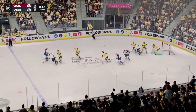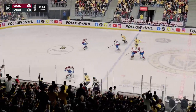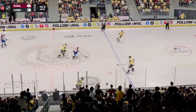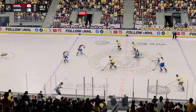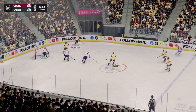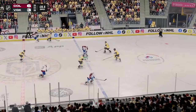Less than 60 seconds left here in the final frame. Across the line and on the attack. Quick feed to Nichushkin. Down the right side and into the zone. Poked away in the offensive zone by McKinnon. Look at this, they've got some bodies here on the attack. And he turns that one aside. Pass across to Colton.